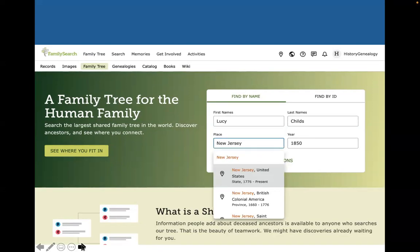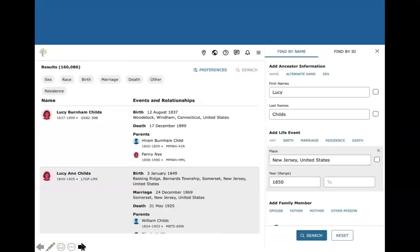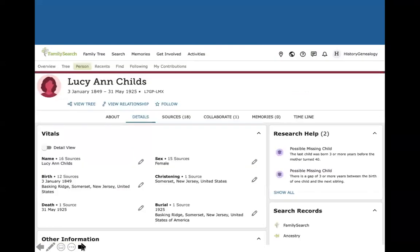So we're going to use an example of Lucy Childs. She was born around 1850, possibly born in or living in New Jersey. So we're going to see what we get with that. And this one actually here looks like it is her, born in 1849 in Basking Ridge, New Jersey. So if we click on her name, we come to an information page, and it is actually going to be the detail page. That's where they take us.